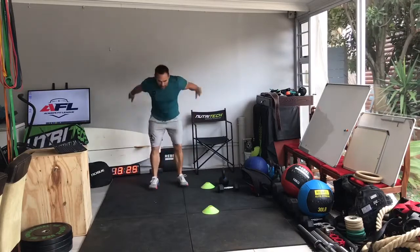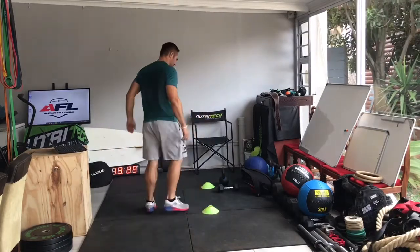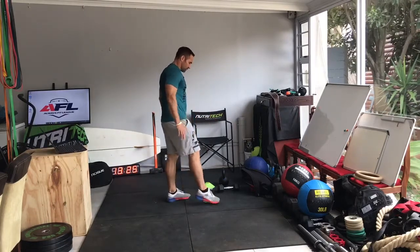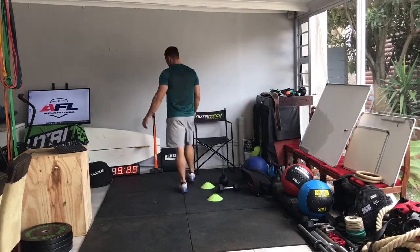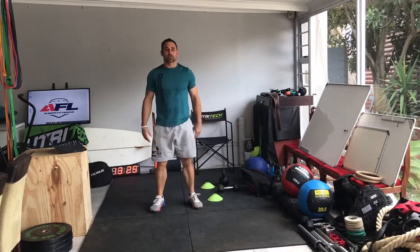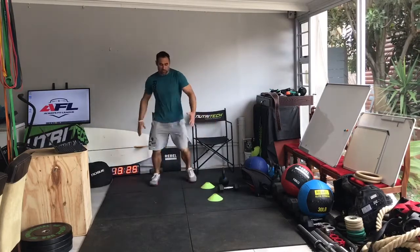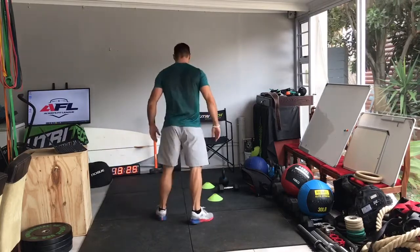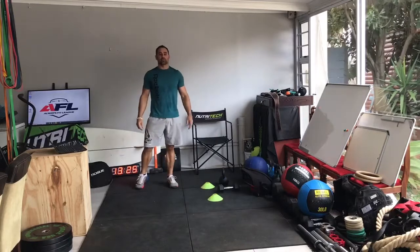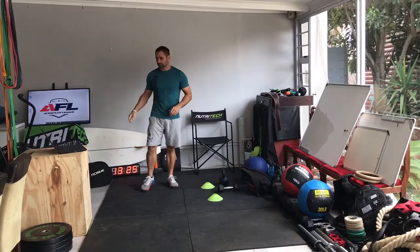Turn around and repeat. The scaling options here, ladies are going a little bit shorter, scale variant. It's going to 1/2 meter and 40 centimeters. So a smaller little jump. If you can't jump for whatever reason, you can also just do a nice big broad step. Turn around, broad step. That might be challenging enough for you. And that's another way to scale that option on the scale variant.